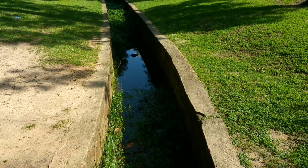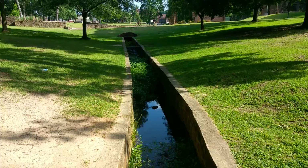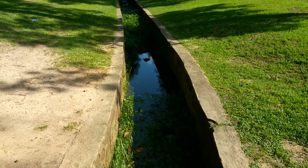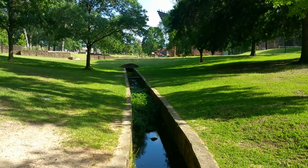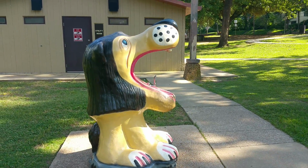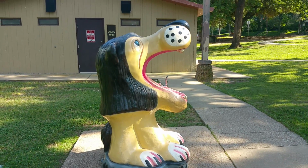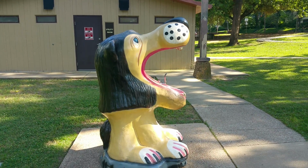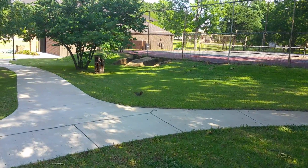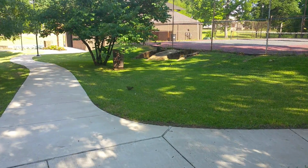Little creek running through the middle of the park. I have seen turtles in here, but that's been about it. No fish. There's a kid's water fountain. They can drink out of the mouth of a lion. There's a good old fox squirrel hitching. Guess he's got fleas.